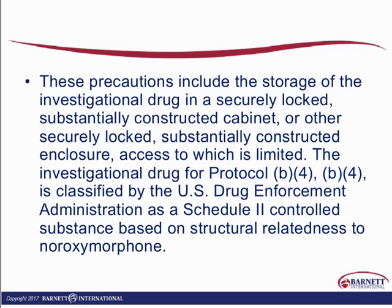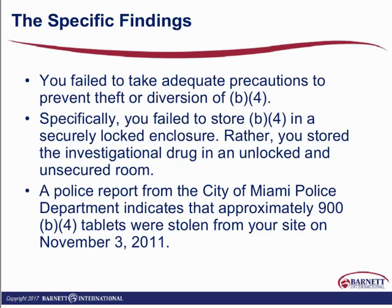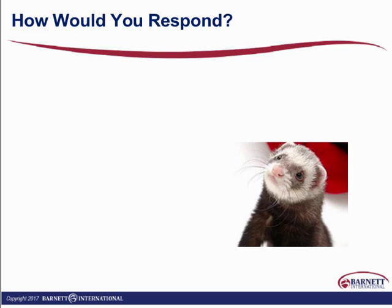So the FDA goes on to say, these precautions include the storage of the investigational drug in a securely locked, substantially constructed cabinet or other securely locked, substantially constructed enclosure, access to which is limited. The investigational drug for this particular protocol is classified by the U.S. Drug Enforcement Administration as a Schedule II controlled substance based on structural relatedness to naloxone. So again, this is a Schedule II drug, a controlled substance, so it's subject to even more restrictive regulation. So how do you respond if this happens? You've had this drug stolen from your site and you were supposed to have it in a secure location.